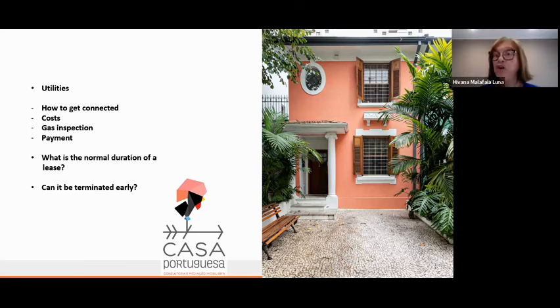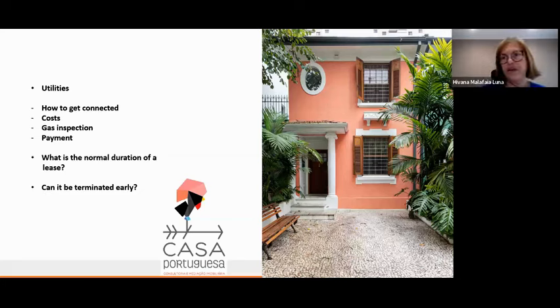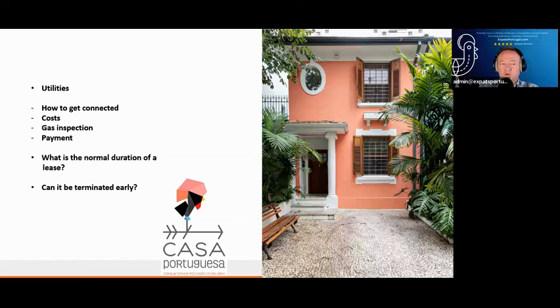If you have gas in the place, you need an inspection. By that, do you mean a valid certificate, or does it have to be done when you take up the lease? Well, sometimes they accept it if you have a valid one, because the certificate has a validity of 5 years.